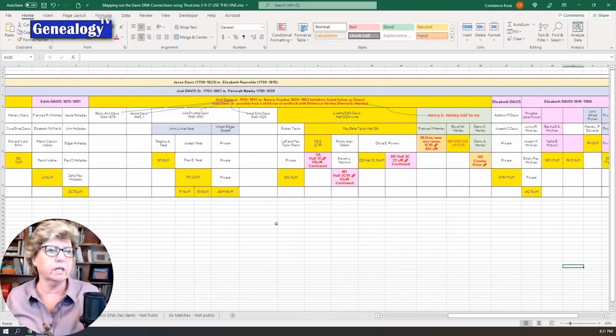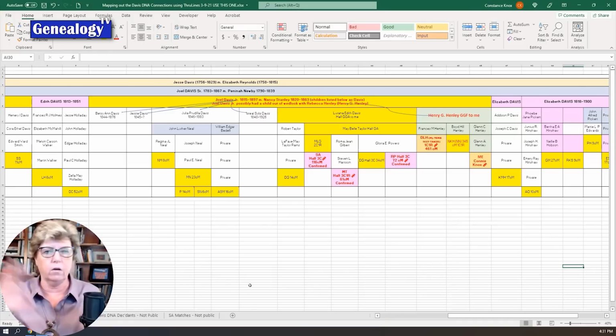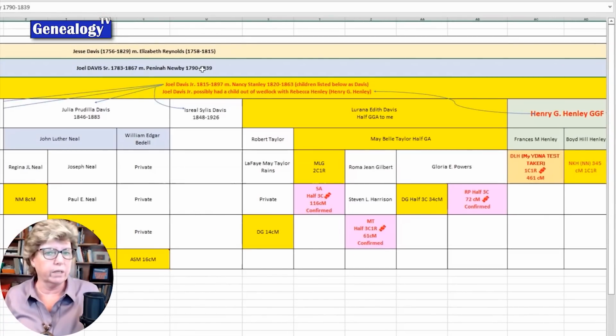Because all of these DNA cousins, after I determined from that Y-DNA test that they all had the Davis surname, I went back to Ancestry, Family Tree, Family Finder, and all the different companies. And I pulled every DNA test taker that had Davis in this family, because after doing some general genealogy, I found that this family of Davises is actually Joel Davis Sr. up here, Joel Davis and Paniah Newby. They were in the right place. That whole family is in the right place at the right time. This is in Randolph County, North Carolina in the 1860s.